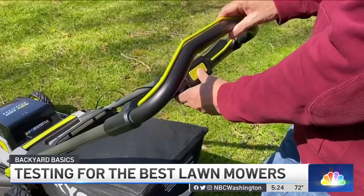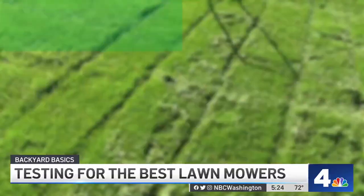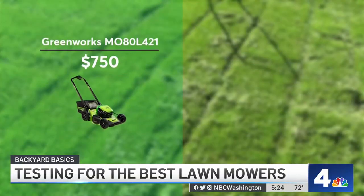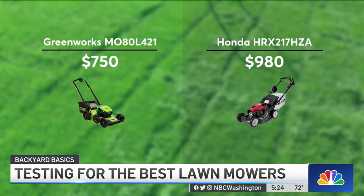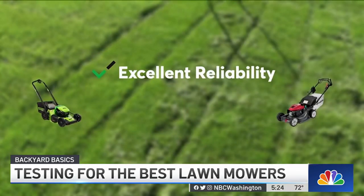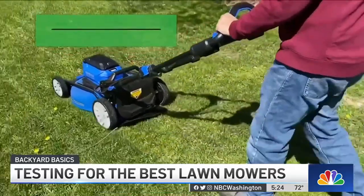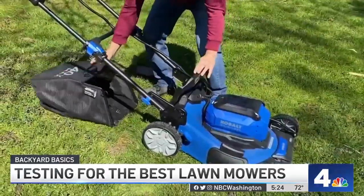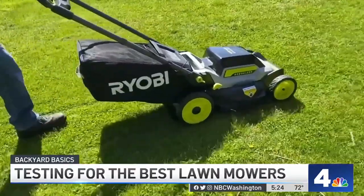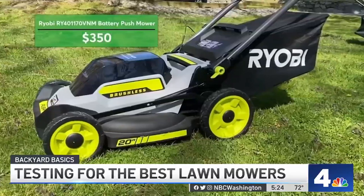Even if you're not spending too much, you can find a battery mower that'll do a great job and won't break the bank. For example, you'd save more than $200 choosing this top-rated self-propelled Greenworks battery mower rather than the top-rated Honda gas model. Both rate highly in CR's reliability surveys and deliver excellent mulching. For half as much, though, CR says this battery-powered Cobalt from Lowe's also offers excellent mulching. If you prefer to do the pushing yourself, consider this recommended $350 mower from Ryobi.